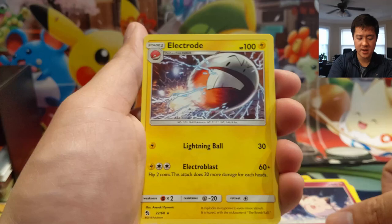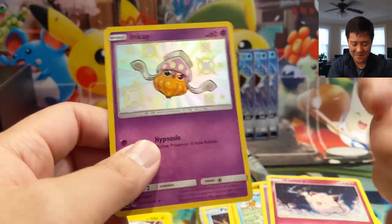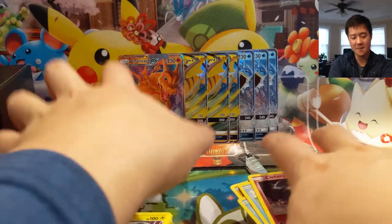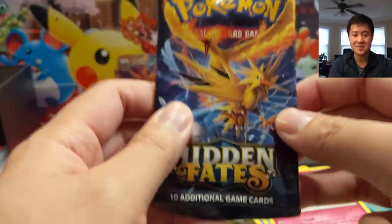Koffing, Clefairy, an Electrode. Oh, nice! Shiny Inkay. We pull a good amount of Inkays and Malamars, which I'm totally happy about. There's that gloss. So, Inkay and Poipole, some of the evolutions, but alright guys, last pack.